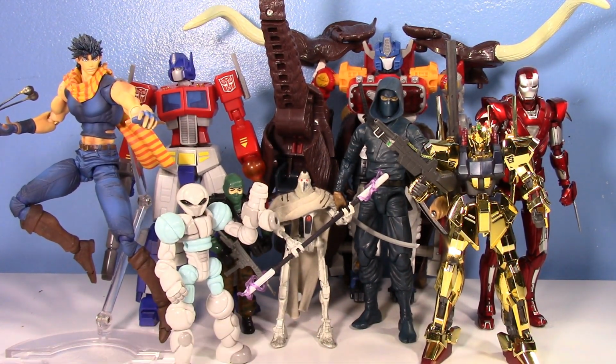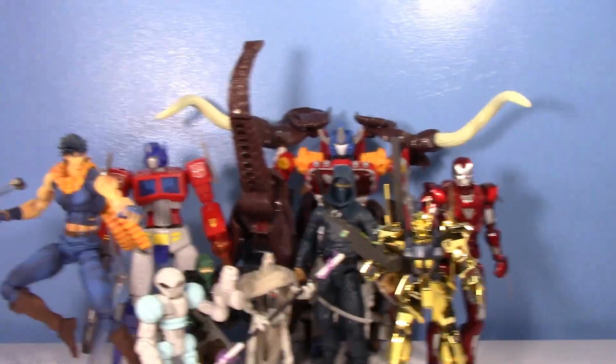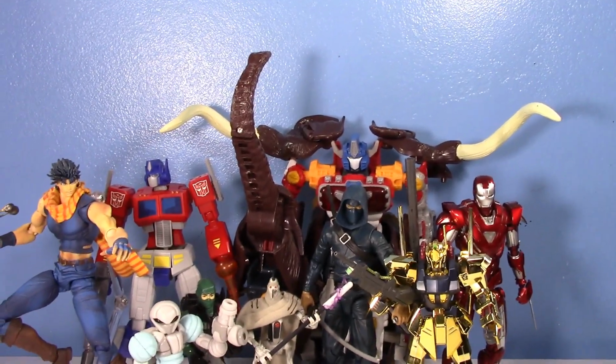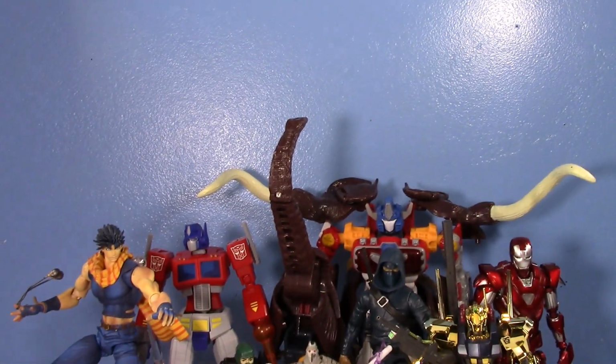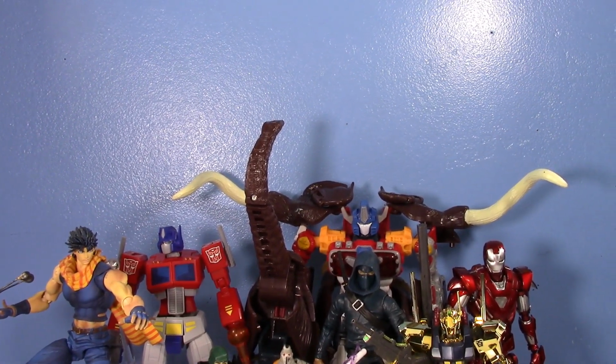So, number one, kind of an odd pick. Let me just raise the camera real quick because he's kind of big. Number one, a big reason why this is number one is because when I got this thing, it made me feel like a kid again. It did. It genuinely made me feel like a kid again. And I think that's one of the most important things about toy collecting, is just going back and feeling great about things.